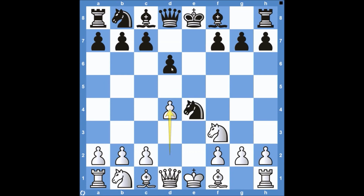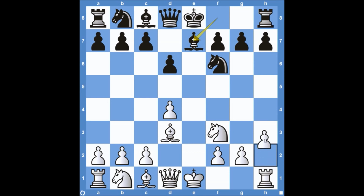The main line that you'll see nowadays is d5. This is centralizing the pawn a little bit more and making this outpost for the knight here on e4. But he decides to go and bring his knight back to f6 and then bishop to d3, preparing to castle on the king side. Petrosian continues with bishop to e7, getting ready to castle on the king side himself, and then we see h3.